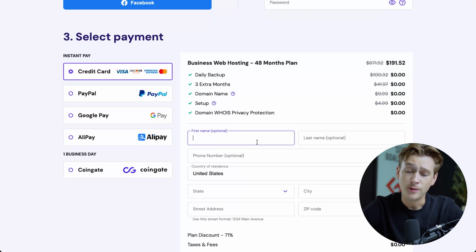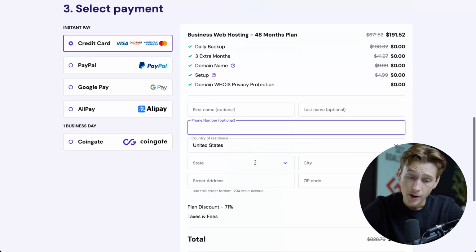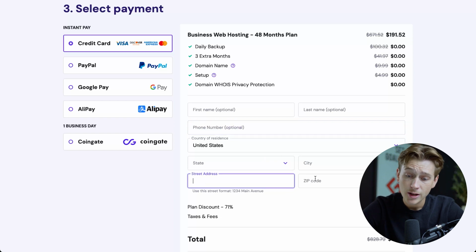We'll simply have to enter in our first name, our last name, our phone number, some of the information about where we live, a street address, and a zip code.